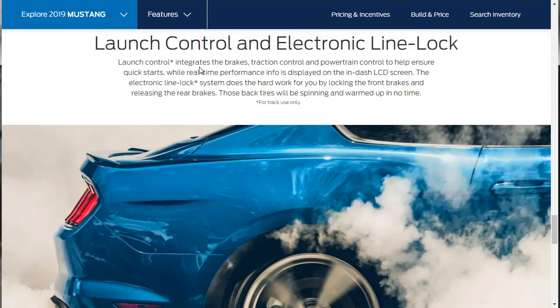It integrates the brakes, traction control, and powertrain control to help ensure quick starts, while real-time performance info is displayed on the in-dash LCD screen. That's for the launch control. The electronic line lock system does the hard work for you by locking the front brakes and releasing the rear brakes. Those back tires will be spinning and warmed up in no time, it says.